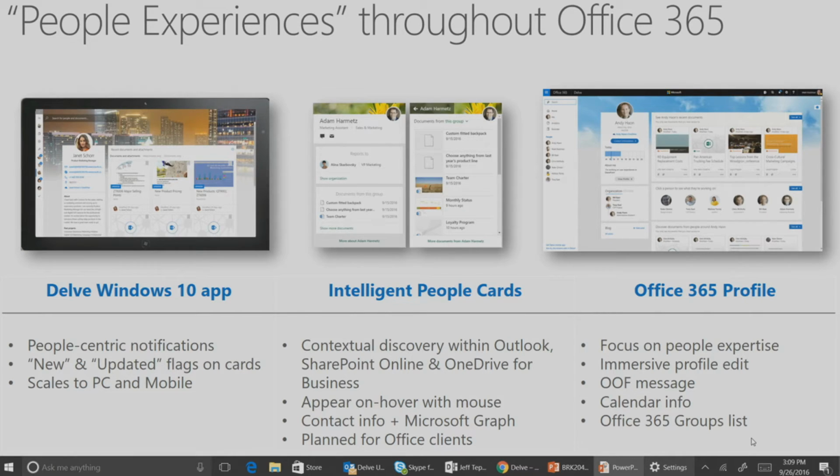Well, we're still investing in more proactive experiences, more activity feed type of experiences. On the Windows 10 app, you started to see notifications and badges. That is going to be an area we're going to invest heavily in. And then we really want to bring the intelligence of the graph and these people experiences into the flow. People cards are something that is available across all Office 365 experiences. Whether it's Outlook, SharePoint, OneDrive, even in the Office clients, you can hover over somebody's card, and you'll be able to see some information about them.